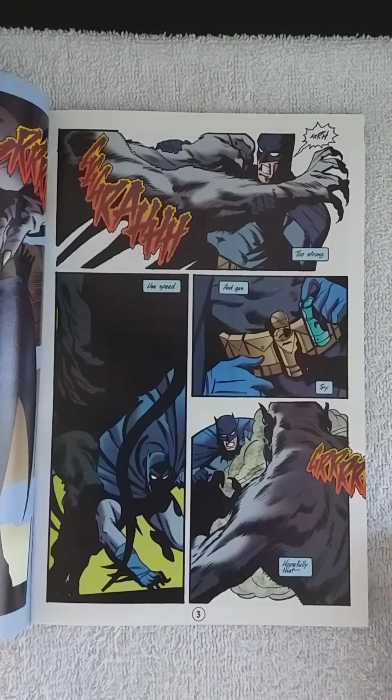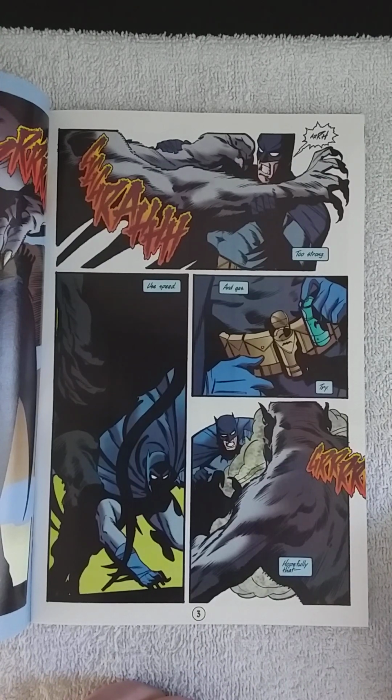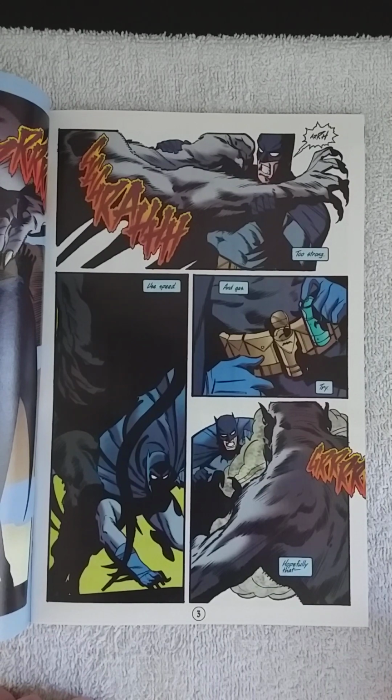So he uses his Bat Werewolf anti-spray repellent, and it doesn't work. And I like seeing this because we don't see much of his gadgets, right? He just uses mostly, I don't know, we don't see the stuff that he has in his pouches, although he wears a belt all the time. We don't see that much, which I find weird.